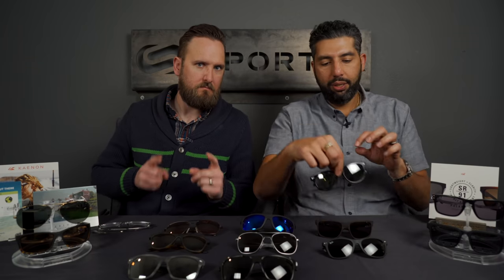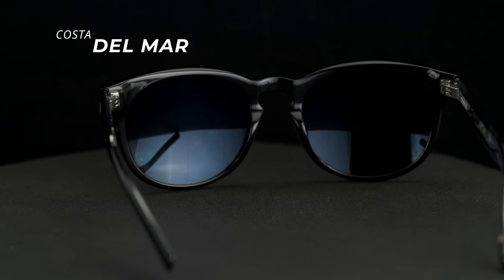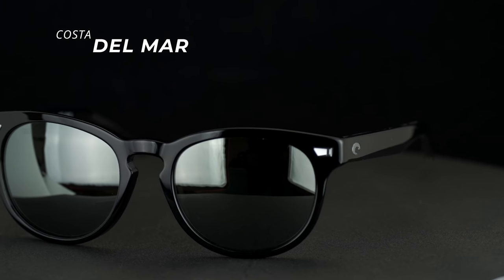And then I think you should try on the Del Mar. So this is the Costa Del Mar from the Del Mar collection. The model is also called Del Mar. They really mean it. I like this frame. It's so cool. I love the keyhole nose bridge. Yeah, it feels really good.